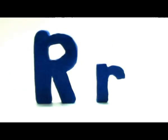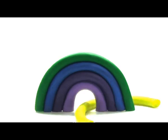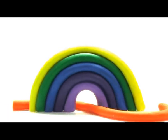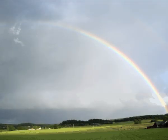Big R. Small R. Rainbow. What colors are there in a rainbow? Violet, indigo, blue, green, yellow, orange, and red. Rainbow. Then comes the letter S.